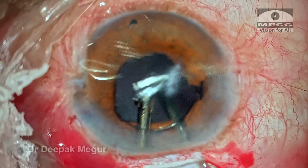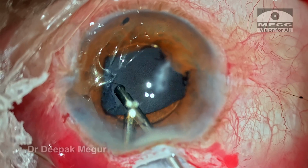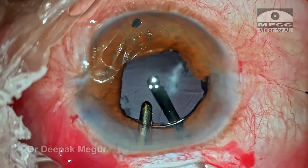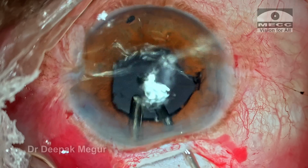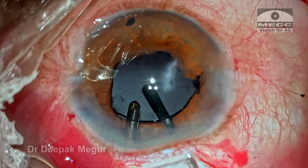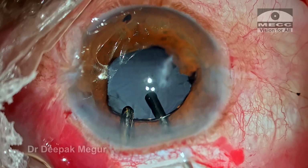Simply because when you go through a closed chamber technique, there is a sudden buildup of pressure and there could be a deepening of the chamber. That's the reason why I prefer to go in this way. And because the vitrectomy has already been done, there is a lesser risk of inducing more prolapse of the vitreous. So at this stage, going through the main wound is alright and is probably preferable.